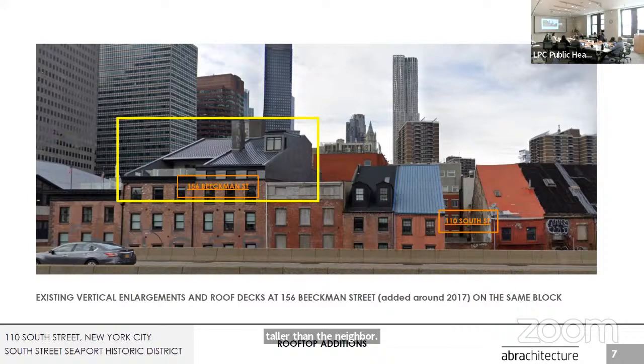All right, so I think what we're talking about here is general support for this project and wishing you the best, because I think it would fill this missing tooth, this gap in the streetscape, and could really enhance the relationship with the other buildings. We do appreciate that you worked hard to keep your slope at the same angle as the neighbors, and I think everybody's okay with the 2 feet taller because you have kept the slope at the same angle.